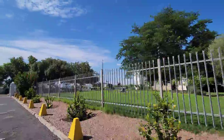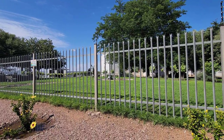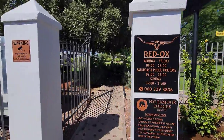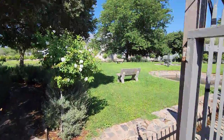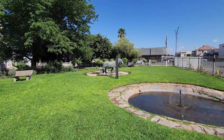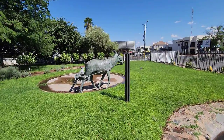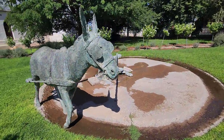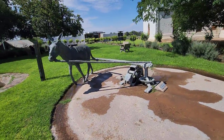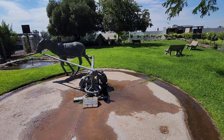Look at the donkey monument. In the grounds of the church? Yeah, I don't know. Yeah, it must be in the grounds of the church. So it's load shedding. You can hear the generators running. But I have to come to the donkey monument. How pretty this is. So this monument of the donkey is to recognize the contribution the donkey made to the development of the Lower Orange River Valley. That is so cool.